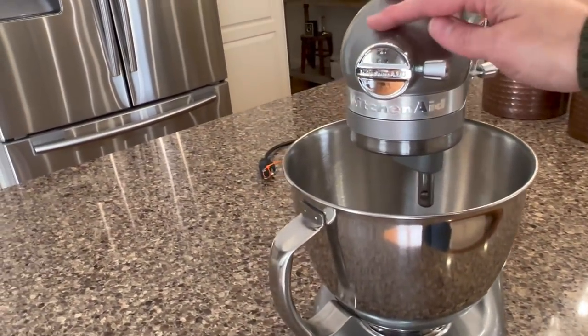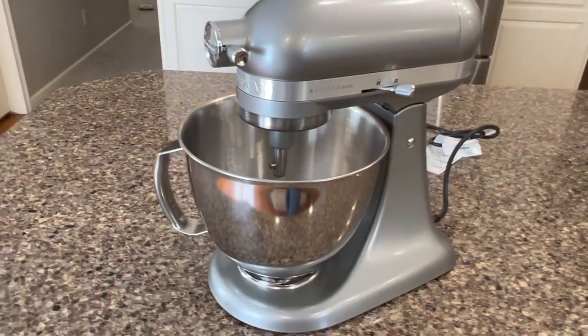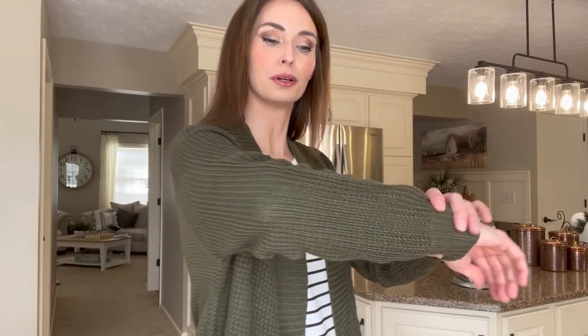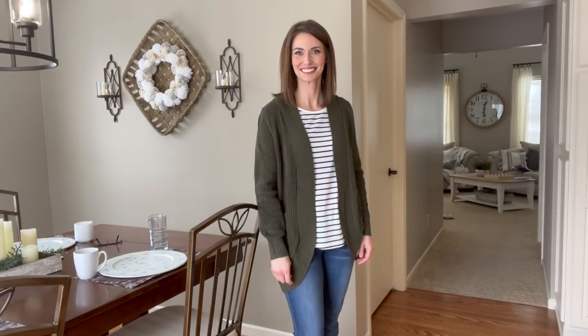So I'm going to go ahead now and clean off our counters, and then we can decorate a little bit with these items. I also almost forgot to mention that this long cardigan is also a birthday gift from my hubby. It is the green color, and I love the length on it. I'll step back so you can kind of see.